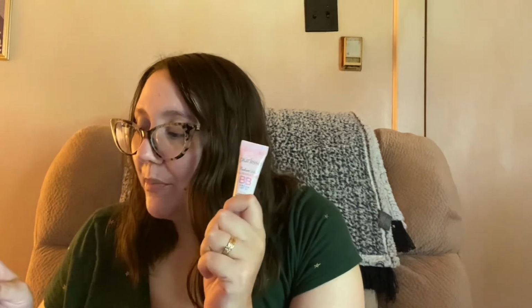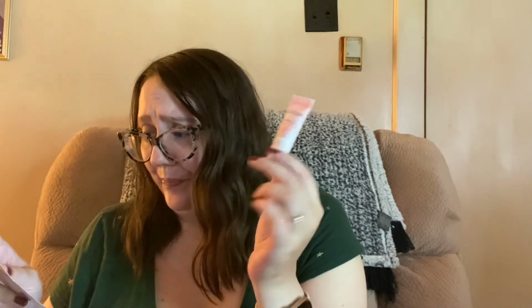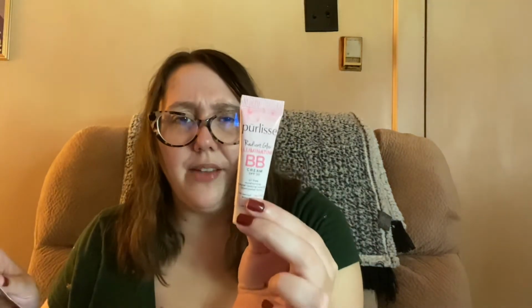This multitasking BB cream is made for hectic mornings. A few drops gives your skin dewy, natural looking coverage and protects it from pollution and UV damage. The tiny light reflecting pigments make skin look soft and luminous, no filter needed. And the full size of this retails for $35. And I'm pretty sure I have used this, and I'm pretty sure I liked it. So that was everything for my September Ipsy 2021.